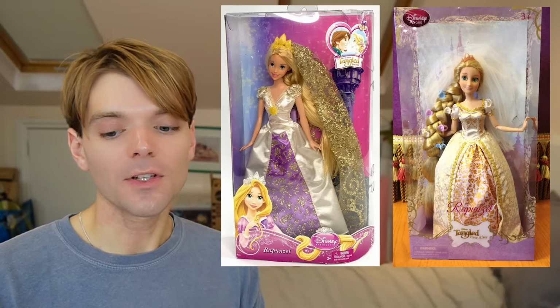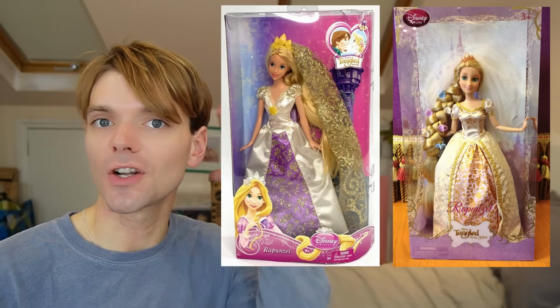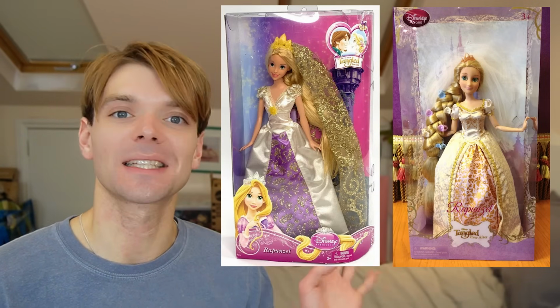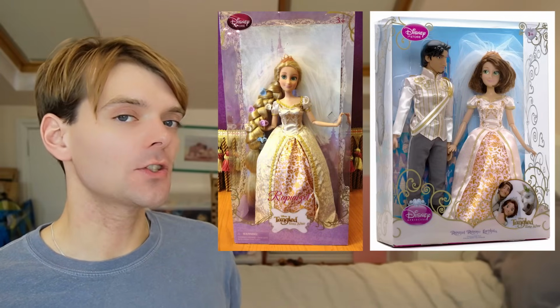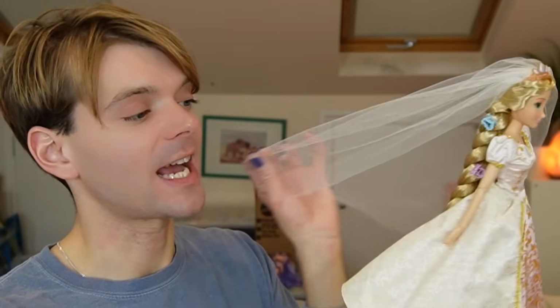Hilariously enough, some of the dolls take some creative license and give Rapunzel her original long blonde hair, even though it doesn't really make sense with the timeline. Mattel dolls, for example, would all feature her long blonde hair, whereas the Disney Store would give us a bit more of a mix. I, of course, bought the version with blonde hair, and her hair is incredible. She has all these cute little flower hair clips in it, and she has an incredibly long veil.